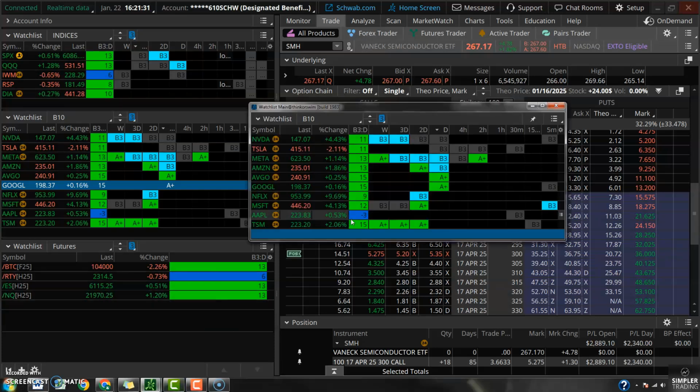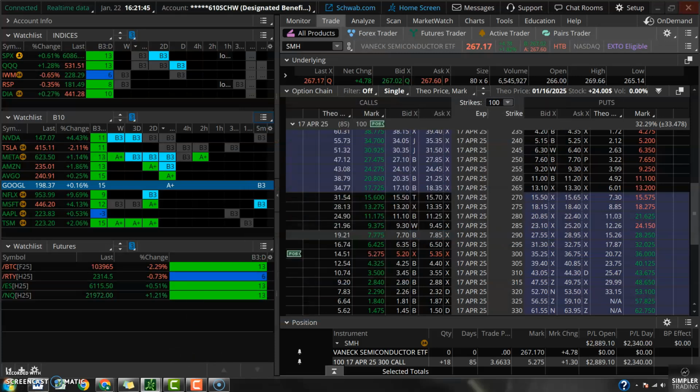If you pull up the watch list here, we've got a handful in Nvidia, a handful in Tesla, Meta, Amazon's got a few, we got a few in Microsoft, a good amount here in TSM. No shortage of good squeeze action, and we'll kick it off here with the SMH, where back on Friday of last week, we came in and started buying the 300 call for April.